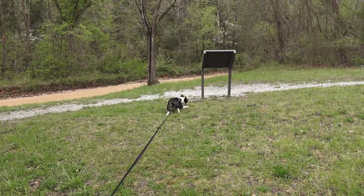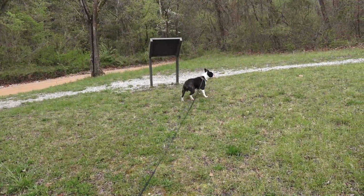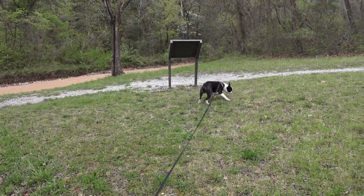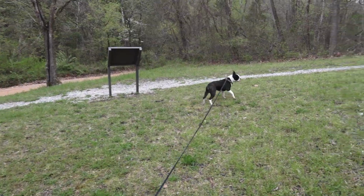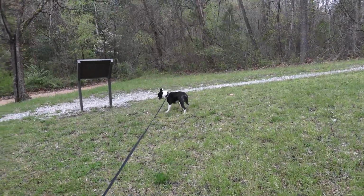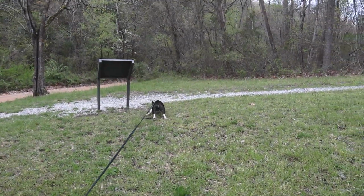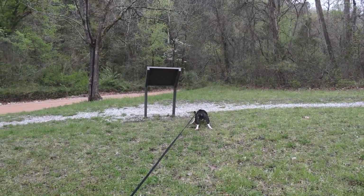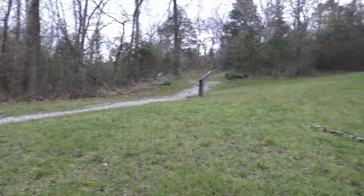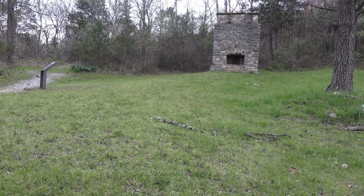And we've got Rocket with us today, so he's kind of excited to be here. He's smelling some things. Yeah, we're actually seeing signs of the people up here, which doesn't surprise me. It is the Ozarks. So we're keeping our eye out on all ends between the people and Haints and all kinds of good stuff.